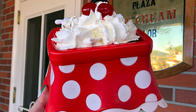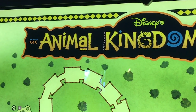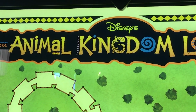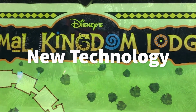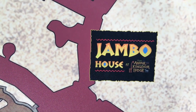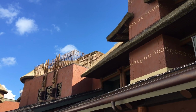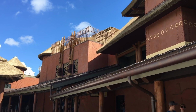And of course, we've got lots of merchandise still in the parks from Mickey's 90th. And then the last thing I want to talk about here is the new technology that we saw come to the parks this year. Animal Kingdom Lodge went cashless. This is Animal Kingdom Lodge in Walt Disney World. Disney started testing this cashless concept in February at JAMBO House. So basically, you can't use cash to pay for anything at Animal Kingdom Lodge.